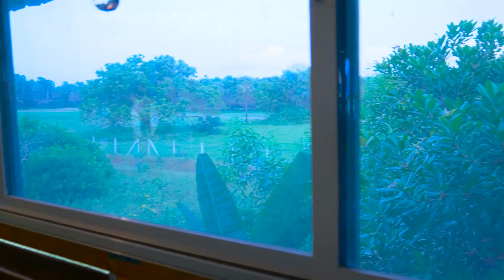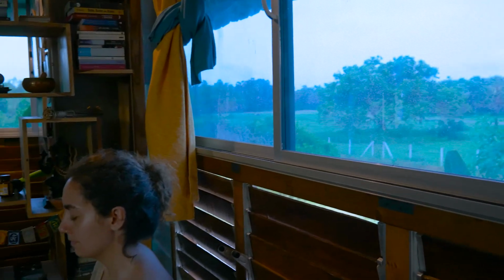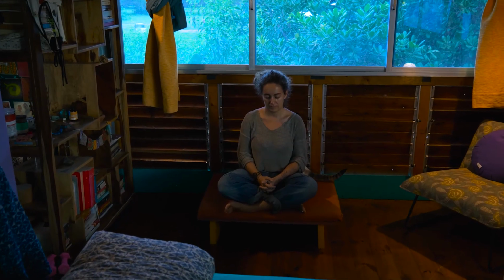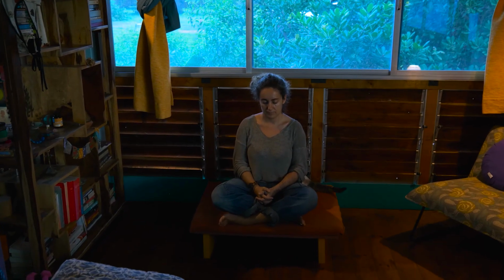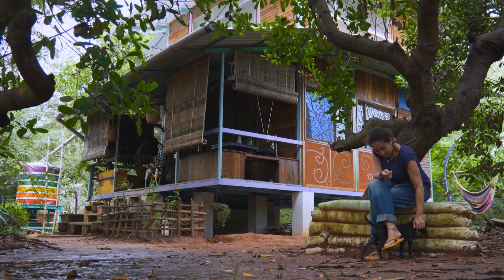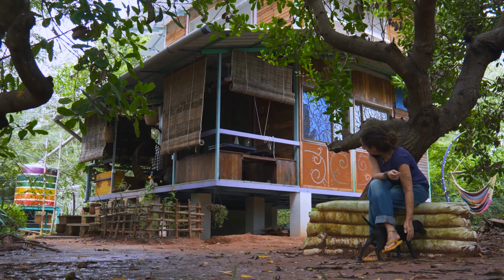I've never built a house before. I think for me, the biggest learning was about the process of how it took shape. It's not a house that we knew what it was going to look like when we started, you know. So that trust and sort of working from intuition a little bit is my biggest learning.